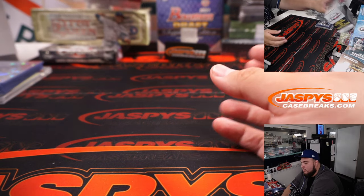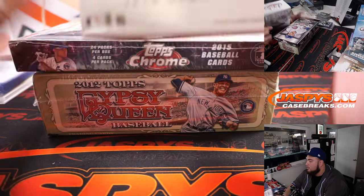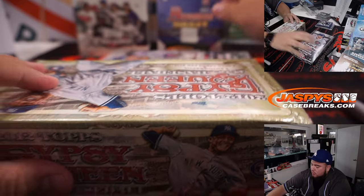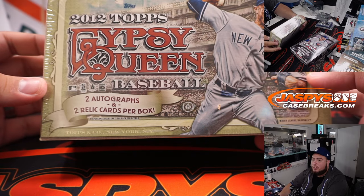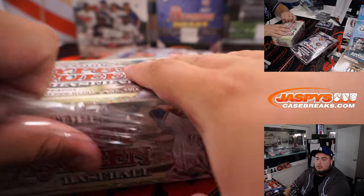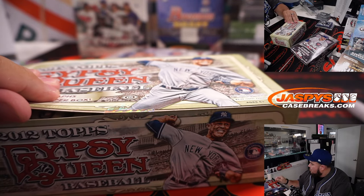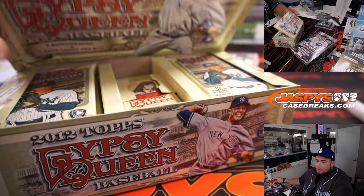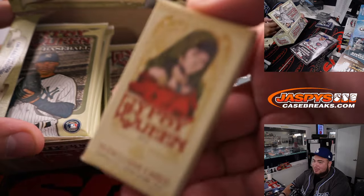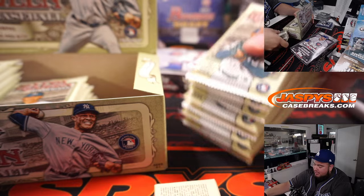All right, let's go back to the older years, and then we'll start going to the Sapphires and all that good stuff over here. These are pretty much the last two big, heavier base products. We'll go with Gypsy Queen first, 2012. Two autographs and two relic cards per box. Old Gypsy Queen was crazy back in the day. I totally forgot about that. They put all the minis like that, which made it actually a little bit easier.